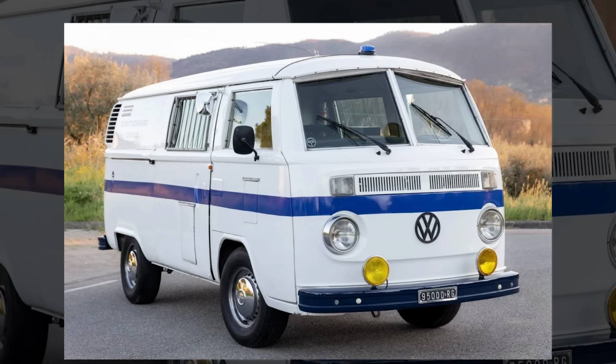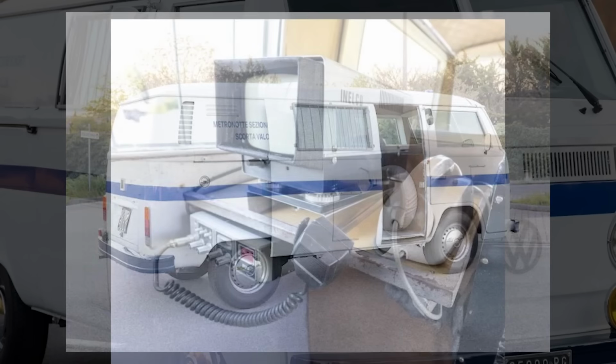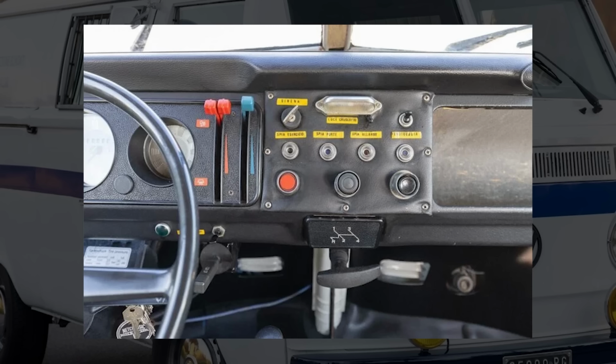Recently, an incredibly rare piece of history came up for sale, a 1975 Volkswagen T2 cash van, previously used by Italian company Metronotta. This van, a far cry from the armoured giants of today, represents an era when cash transit was still evolving. Originally used for transporting gold, jewels, and large sums of cash, it's not every day you see one of these up for sale, especially in such a preserved condition.